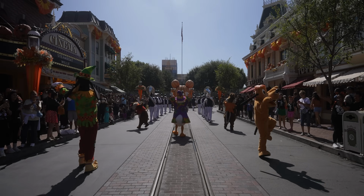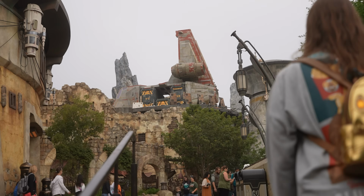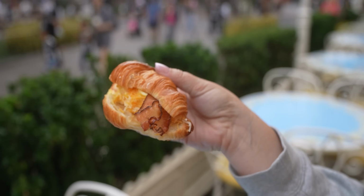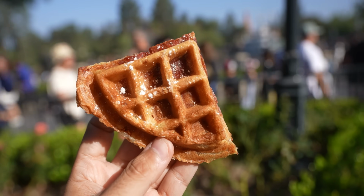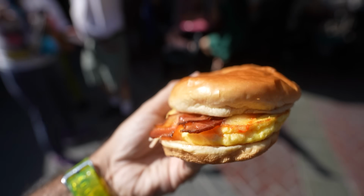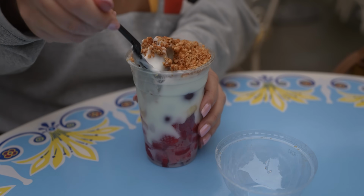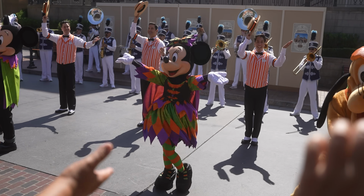Today, we are rope dropping Disneyland, but we aren't headed to Rise of the Resistance. We are here to find out once and for all what is the best breakfast food at the park. Our plan is to try and rank every single breakfast dish at counter-serve restaurants in Disneyland. We have 15 dishes to try, but we only have 3 hours before lunch begins and they stop serving breakfast. Can we do it? What is the best breakfast food at Disneyland? Come with us on this adventure.